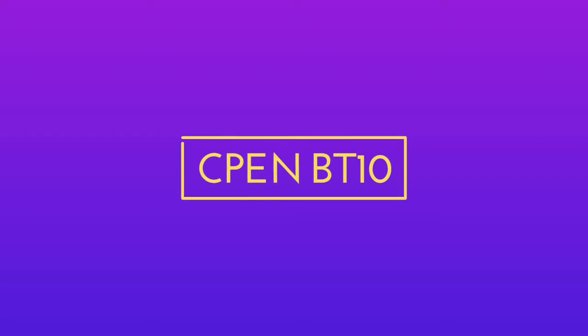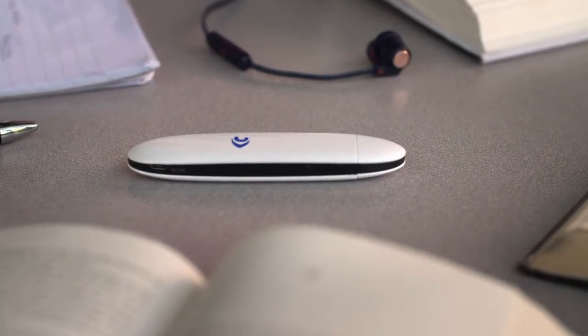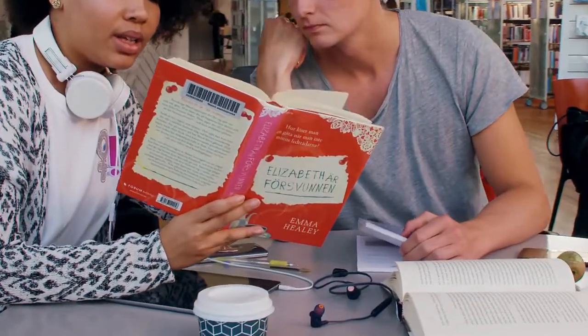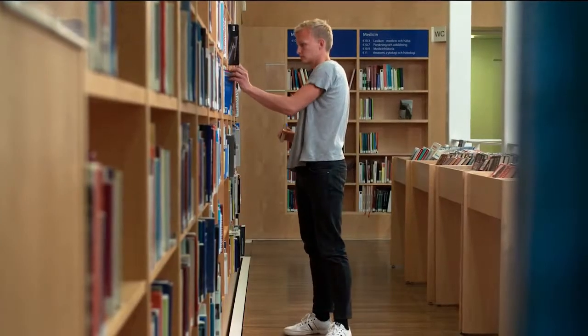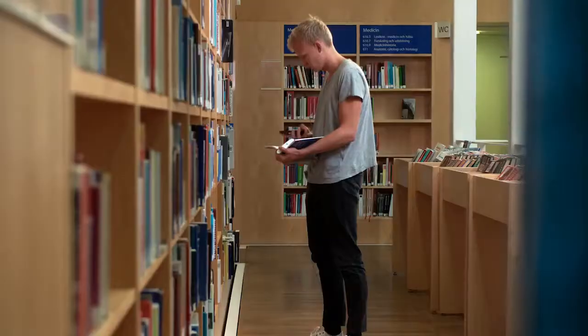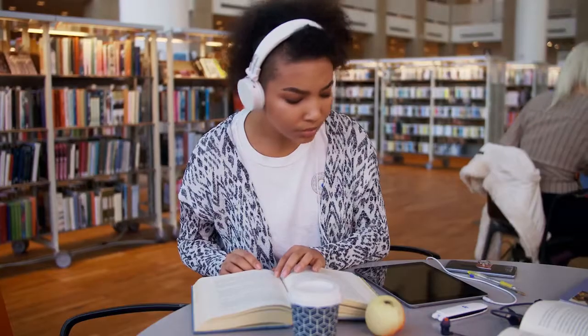Next, we have a simple gadget that is actually top-notch in its function, the new C Pen PT10. This is literally a mini scanner for your pocket, which comes with a few added bonuses in its tiny form. To start with, you can easily scan any and every document in any language and any context.